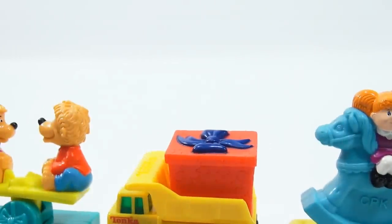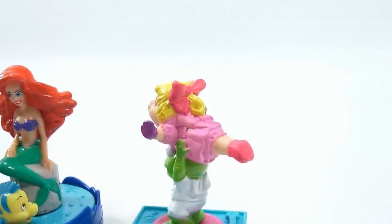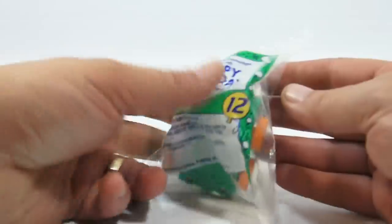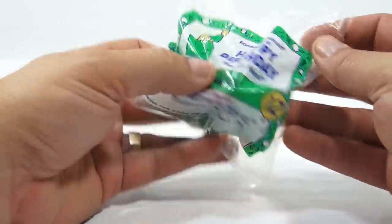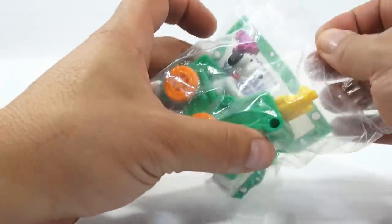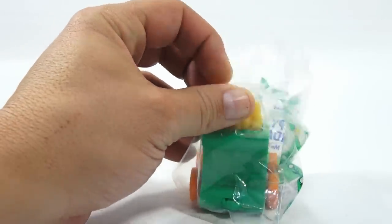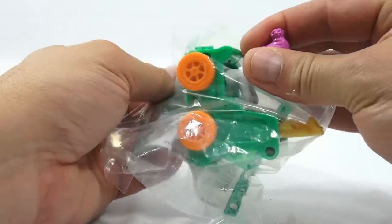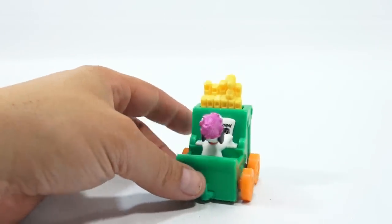There, I'm out of room. Too much stuff. I'll just keep adding on to the back of the train. Let's do number, what are we on? 11, right? Oh, we did 11. Here's 12. Peanuts and Snoopy, and he looks like he's playing the piano or the organ. That Woodstock there. Let's check this one out.